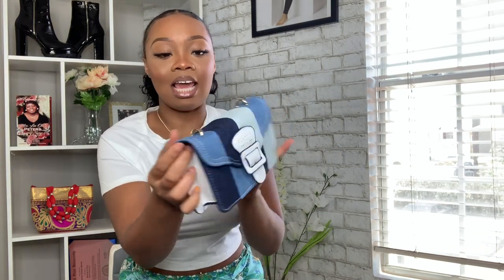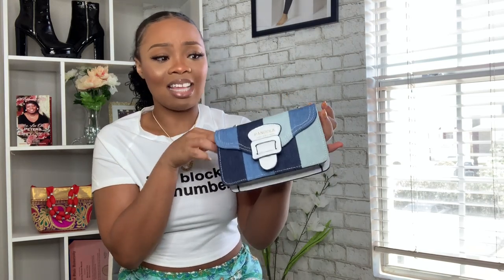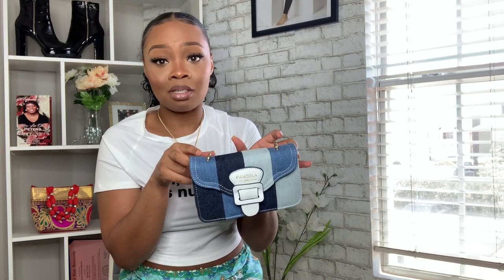Next purse, I thought it was just so different for me. And I got some shoes to go with this, so I'm just excited to wear this. I got this denim little handbag clutchy thing going on. It's denim in different prints and different shades of denim, and I thought this was so fly and funky, so I just had to get it. And I got some denim heels to go with this, so it's perfect.